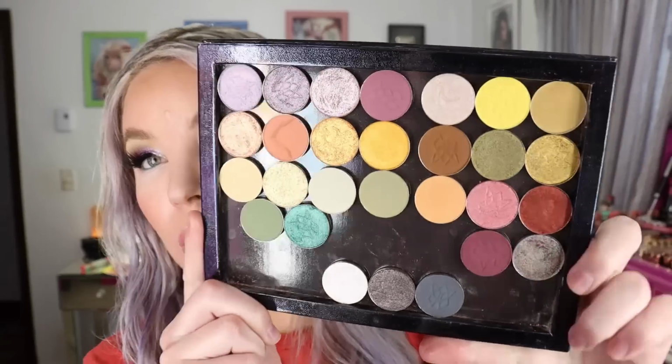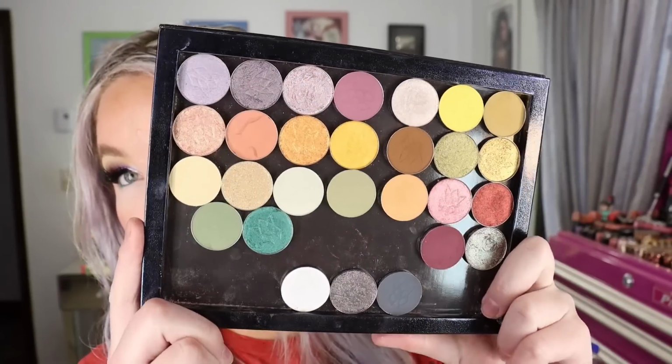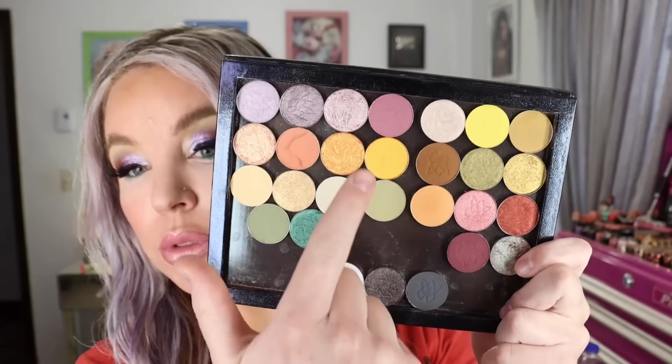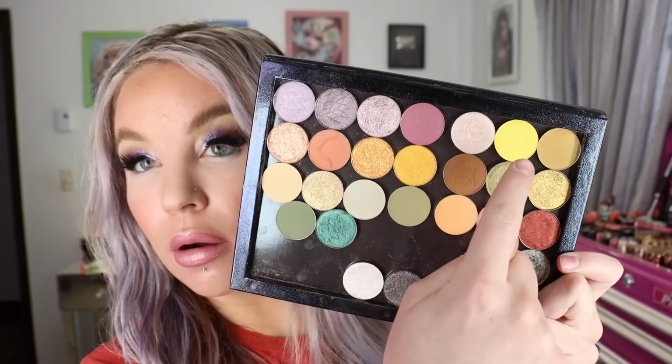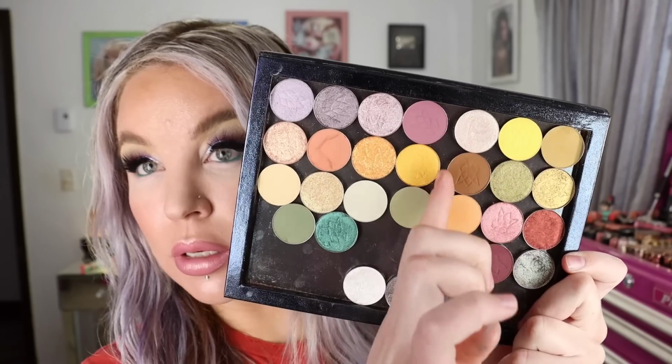And then I wanted to show you guys the more standard formula that they have. These ones right here are the Woodlands bundle, and then these ones over here are the Harvest Moon. So I split them kind of like this.